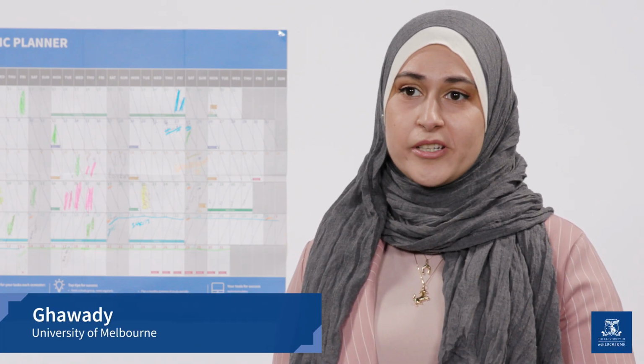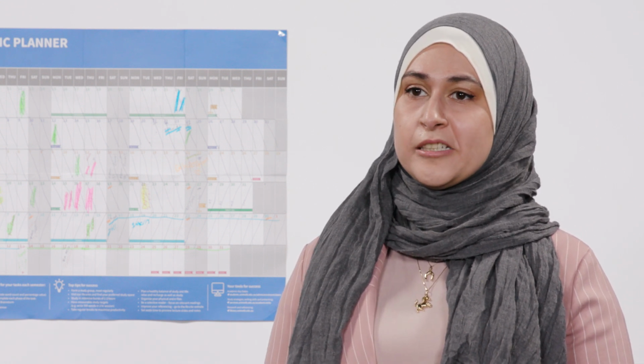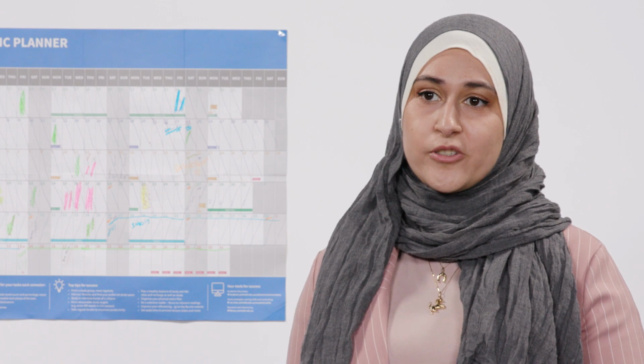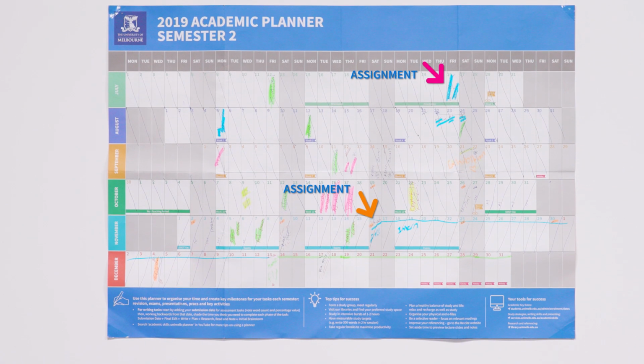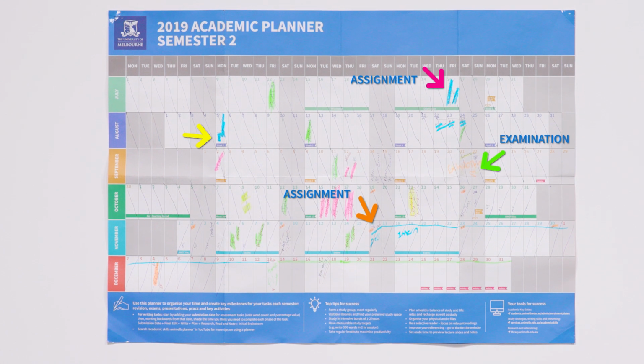Actually, the planner has changed my life in a totally unexpected way. Before that, I was totally disorganized, and all of a sudden I would look and see that I had an assignment due next week, and I was not at all prepared for it. So when I got the planner and was introduced to it during the orientation day, I jotted down all my already known assignment due dates and examinations, and every time I look at it, I have a good idea of what I am supposed to do next week and the weeks after.